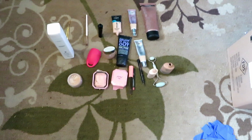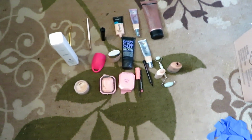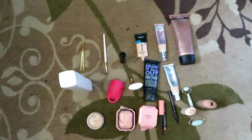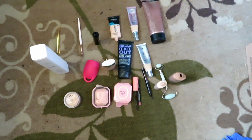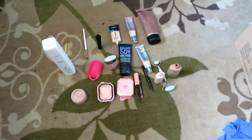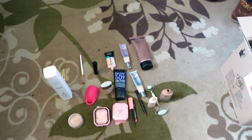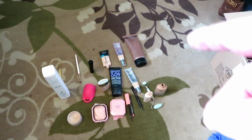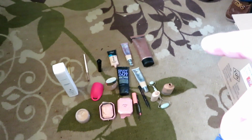Alright, you guys. That's what we were able to save out of those two boxes right there. So we've got eyelash tweezers. We've got a makeup brush. We've got the roller lash. A couple of foundations with no lids. We're going to go back through the box and grab the lids for them. We've got these CC creams. These sell like crazy, you guys. You wouldn't believe how fast those sell.